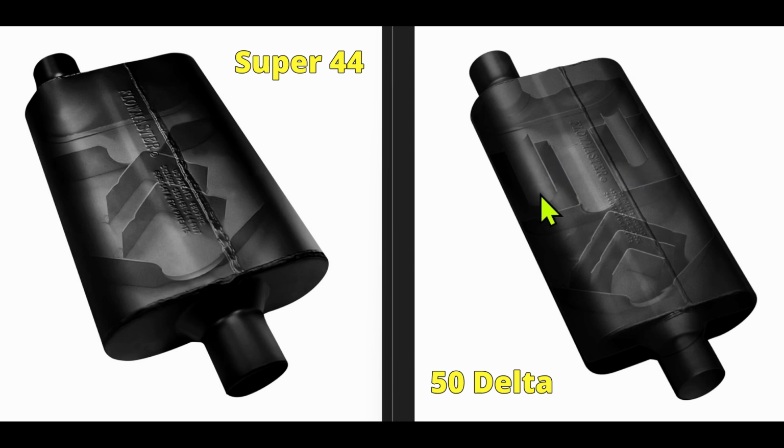Now, Flowmaster claims that these Helmholtz chambers here are designed to cancel that drone that occurs inside the interior of your car. Now, what we're going to test is whether or not that actually works. Let's get these 50s on the car and get to testing.